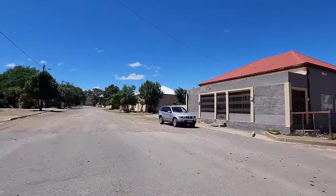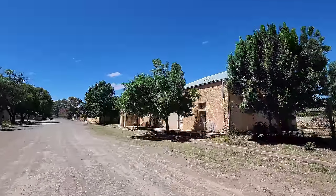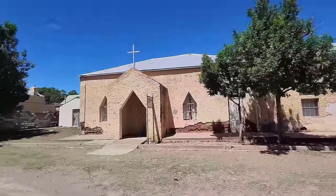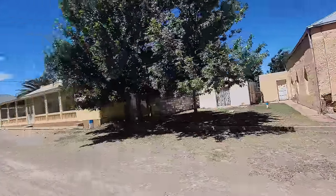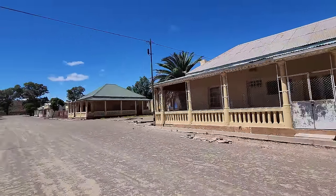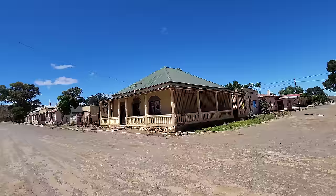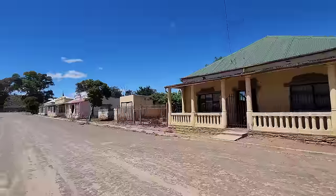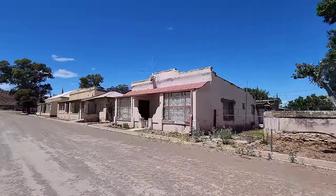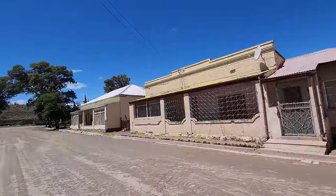Reformed Church. Oh, really? Founded 16 June 1875. What? Look at this. Volle Evangelie. Full Gospel? Yes. This is also old. But this, look at this. Love this. Oh, these are such pretty houses. Look at these, babe. Imagine them back in the day. Because they've been around for a while.